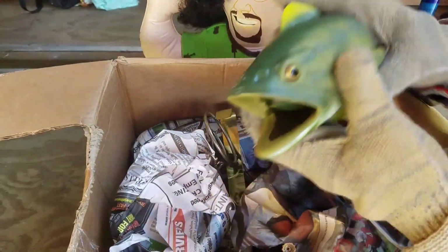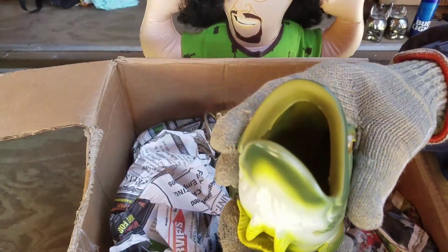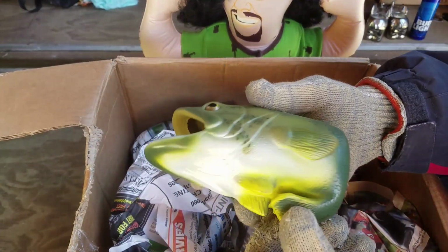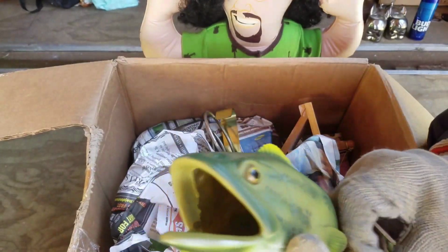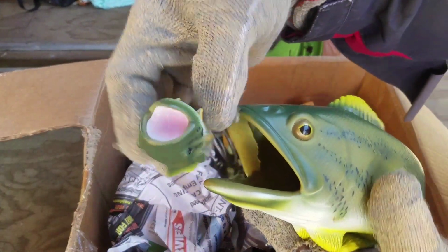We got... Oh, you know what this looks like? This looks like a cup holder like the one we found the other day that I put my Red Bull in. And we got some kind of mini cup holder too. I don't know. Something weird.